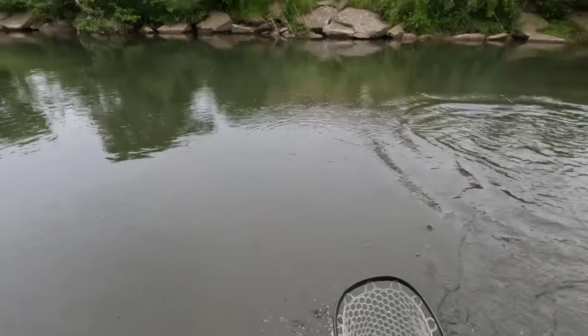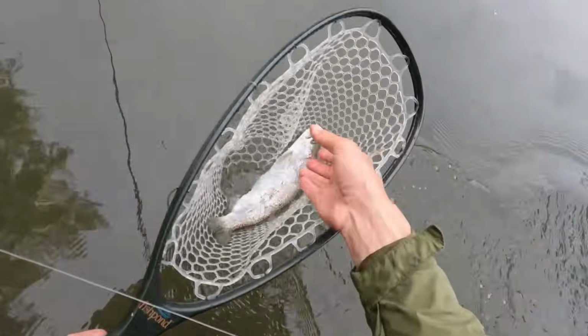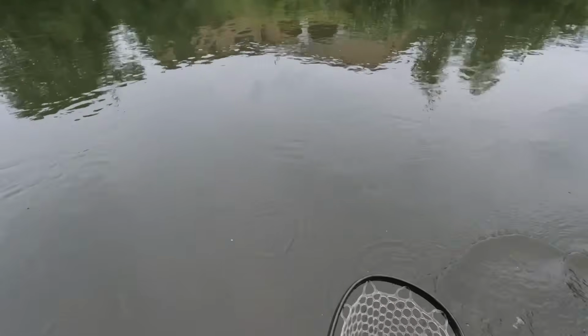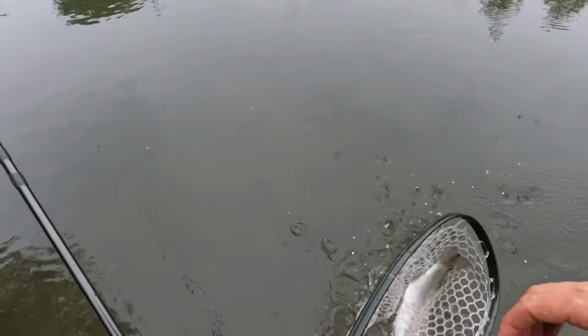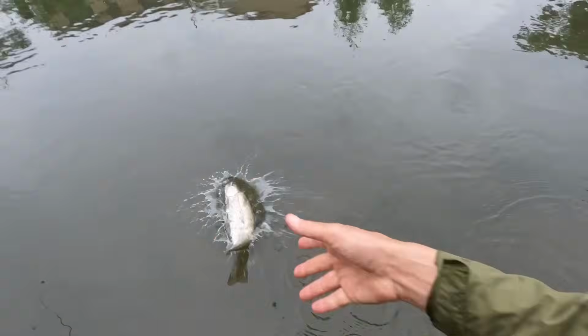Got him. All right, so let's get the hook out of him and take a look at another stocked rainbow. That's okay. Another stocker. Let's get him right out of here. Not a bad little fish. Pretty fat. Recently stocked, probably 10, 11 inches. We're trying to get you out of here, bud. If you could just help us out here. These fish are so feisty. Not a bad fish.